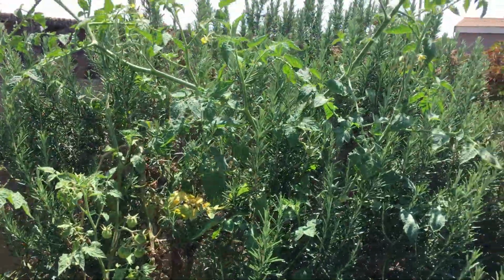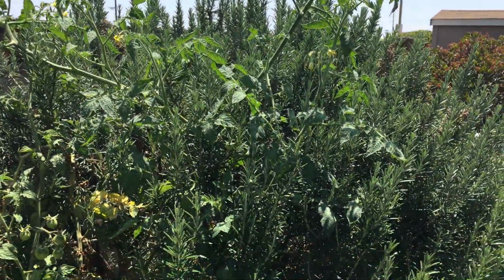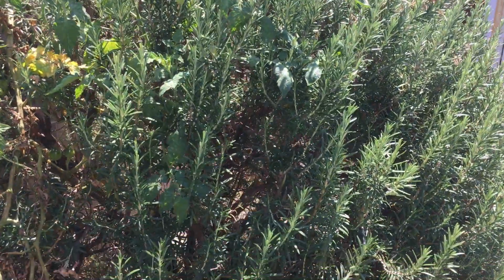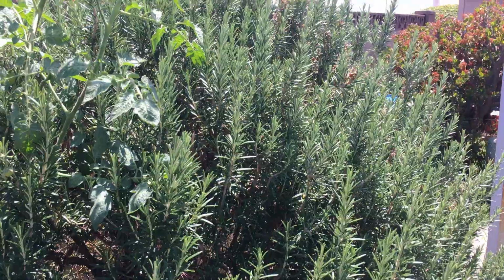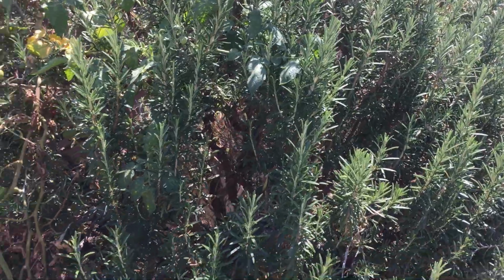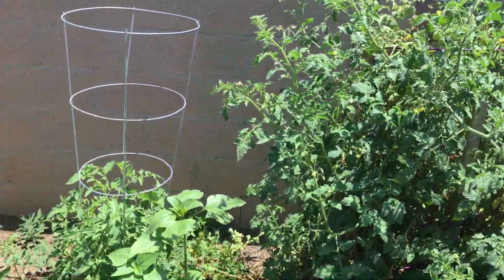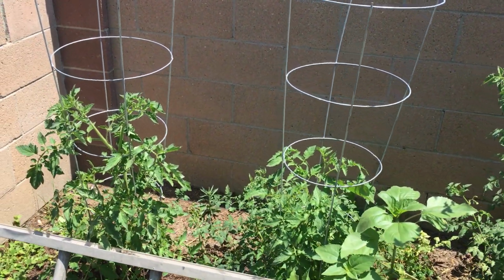Starting to overtake this rosemary bush, which is huge. Had this bush for years. It's absolutely wonderful. But anyway, this whole area is just gonna be full of tomatoes.